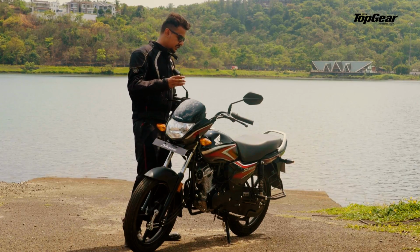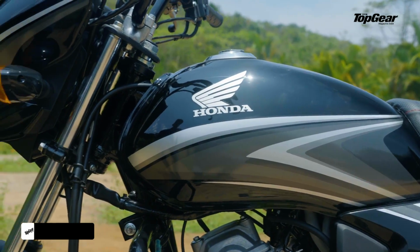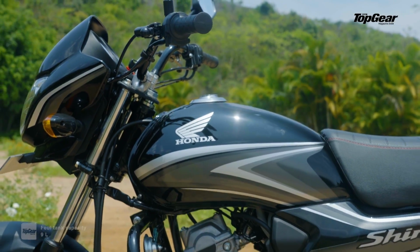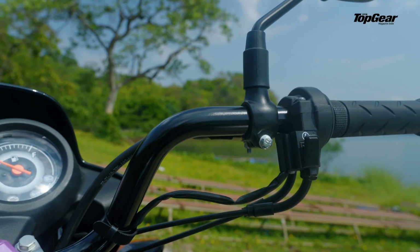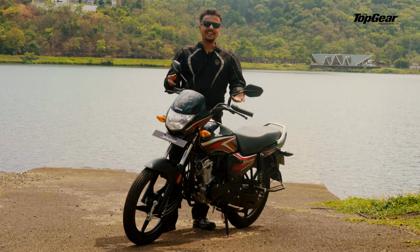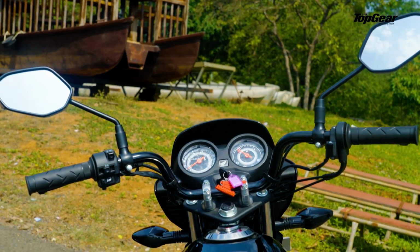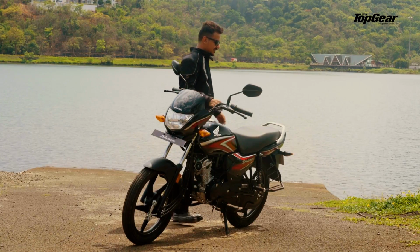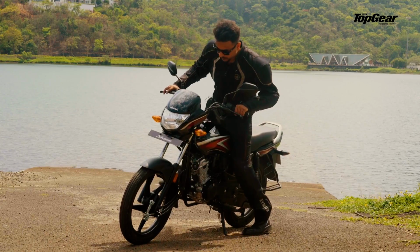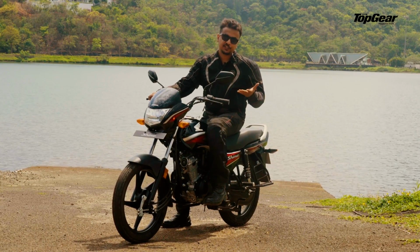As you move towards the rear, you have got a 9-liter very sleek fuel tank, which is also similar to the one that we find on the Shine 125. The switchgear too feels pretty basic, but it definitely feels like it is built to last 10 years down the line, working every day like a thoroughbred workhorse, if that's a thing. Comfort definitely takes a priority here because the rider's triangle, as you can very well see, is pretty comfortable. That is how you sit on the Shine 100.